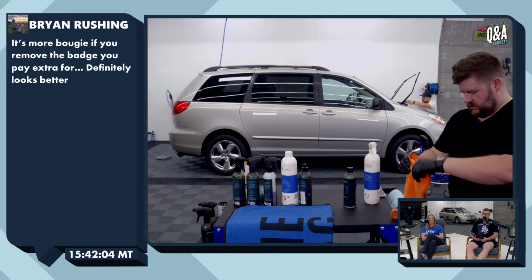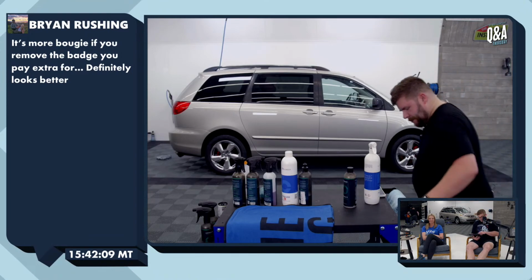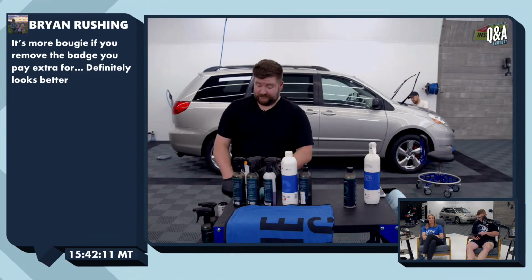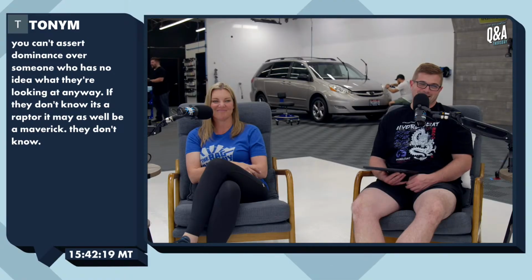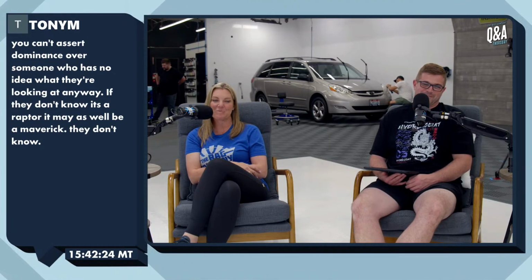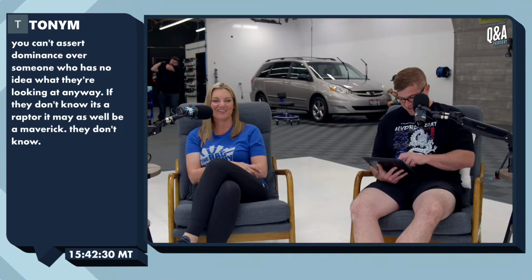Brian says it's more bougie. If you remove the badge, you pay extra for it. Definitely looks better. Okay. I like that. That's not bad. Tony says you can't assert dominance over someone who has no idea what they're looking at anyway. If they don't know it's a Raptor, may as well be a Maverick. They don't know. That's hilarious. Fair enough. Hey, the Mavericks are pretty awesome, though. There we go. The entire scent rant was shockingly impressive, Anthony.